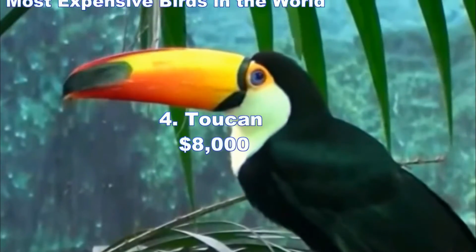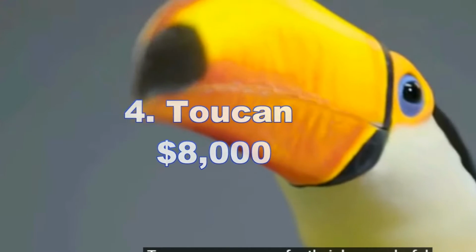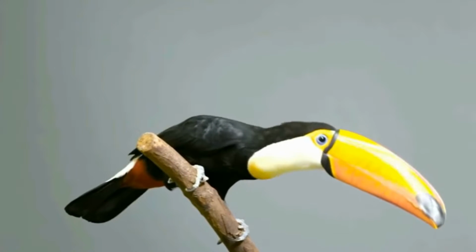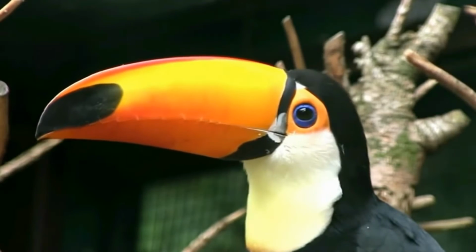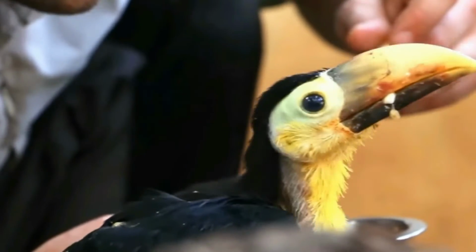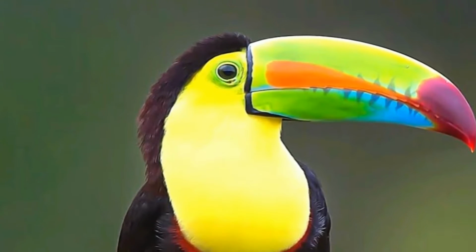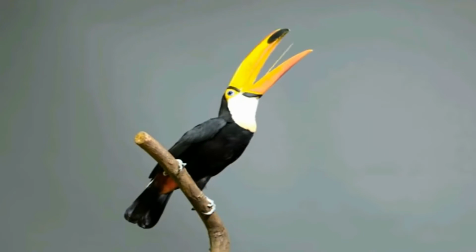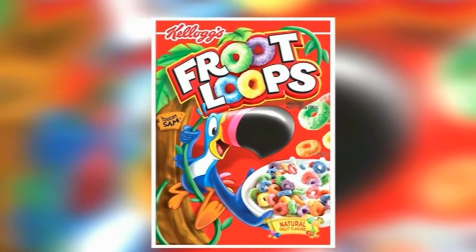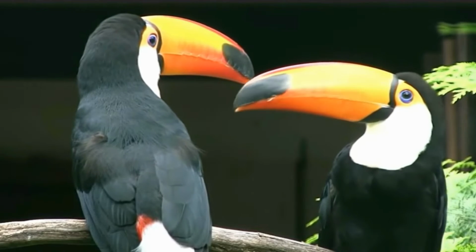Number 4. Toucan, $8,000. To no surprise, these flyers and their long iconic beaks have made our list of most expensive birds. Beaks aside though, there are over 40 different species of toucans, and they come in a variety of magnificent colors. It's no wonder this tropical bird made the front cover of our children's favorite cereal brand. And owning a real one could cost you a staggering $8,000.